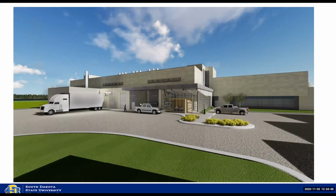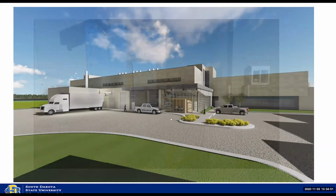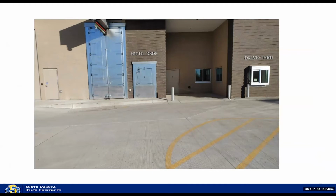So this is that area again with the drop-off window. And then this is what it really looks like from the outside. There's also, behind number 1 here, this door, a drop-off area with a cooler in there for smaller samples, blood tubes, oral fluids, whatever you need to drop off. That's open all the time for after hours. And then there's a night drop for large animals here as well on that west side.